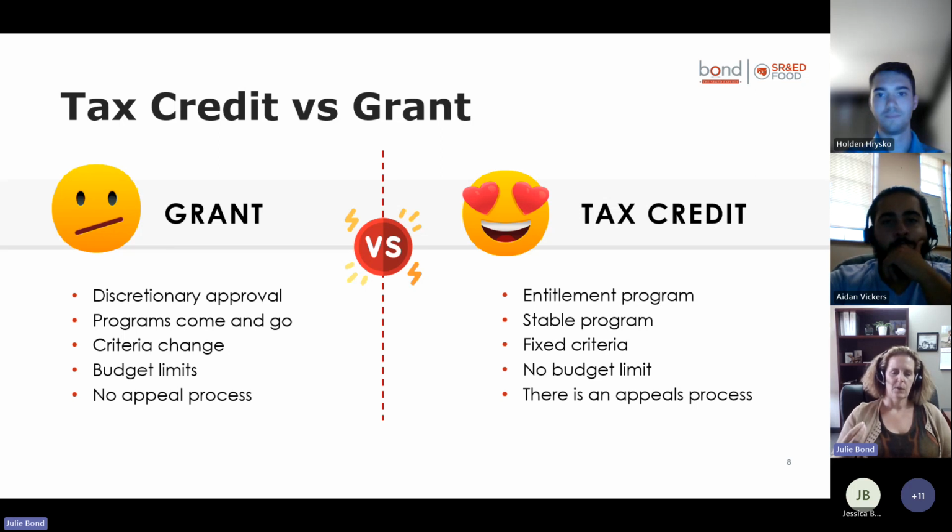That's essentially what you're looking at for a grant. But the SR&ED program is a tax credit. It's an entitlement program. The same way if you lost your job, you'd be entitled to EI, and the same way you're entitled to go to the hospital and use your OHIP card because you're entitled. You're entitled to the SR&ED program if you meet the criteria. It's very stable. It's been around for 40 years. It's part of the Income Tax Act. It can only be changed by parliamentary assent. Like literally, the House of Commons would have to convene in order to change this program. That's how secure it is.